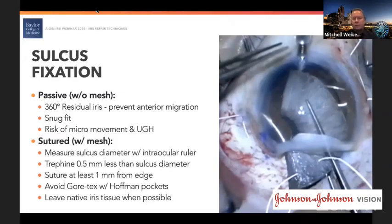Gore-Tex works really well. I think I favor Gore-Tex these days for most suturing of anything under a little bit of stress. But with all Gore-Tex usage, these days, I think we avoid Hoffman pockets. And again, leaving a little bit of native iris tissue helps to keep the implant from prolapsing into the anterior chamber. So even if you resect a little bit after you implant it, it's good to have some in there if possible.